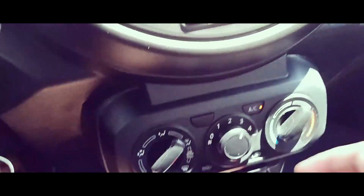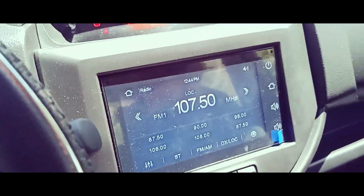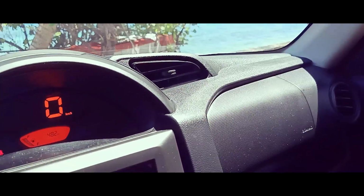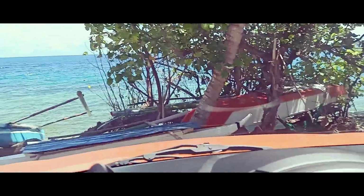I'm accustomed to it. I don't use 4 because medyo malakas na yung 4. Ayan. So, you can hear. Medyo malakas. So, 3 is enough. Tapos, i-down ko na lang siya to 2. Ito yung capacity. So, 5-seaters.